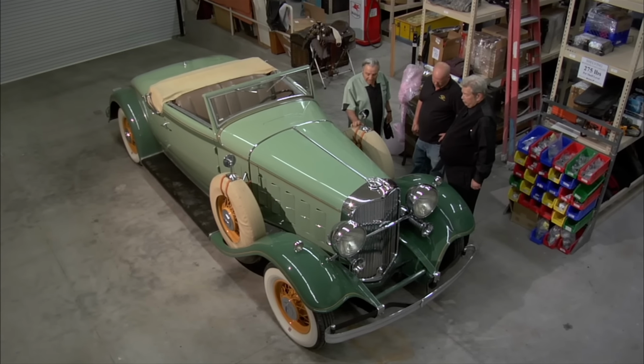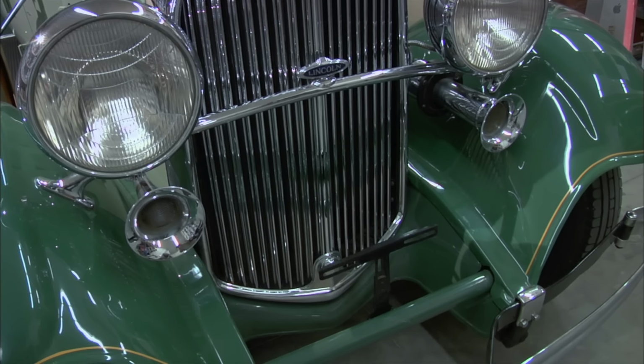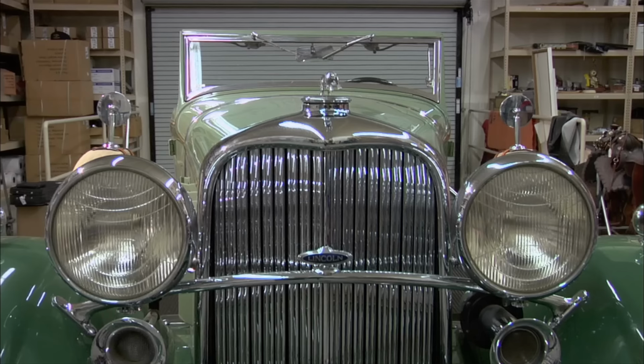Where in the world did you get this? I got it about 10 years ago out of a museum. This is a classic car, Rick. The 30s was the golden age of cars. Yeah. It was when cars really began to have style.